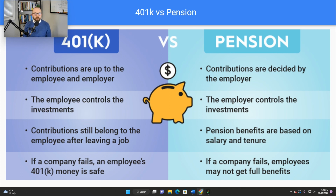This is probably the biggest thing with pensions. Pension benefits are based on salary and tenure, which means if you leave the job, you might have only a portion of a pension. The other big thing is if a company decides that they want to stop their pension plan, well, you only have a certain amount of accrued benefit.